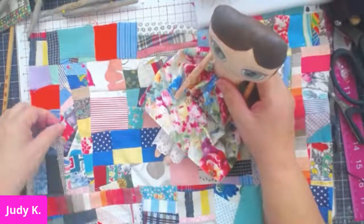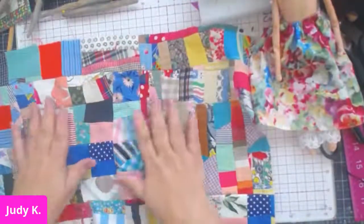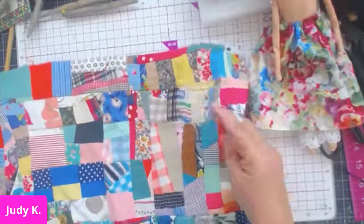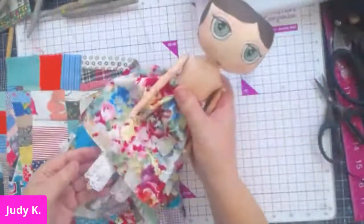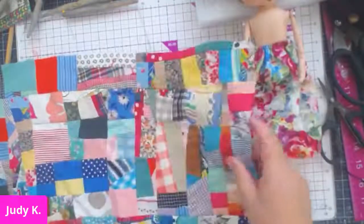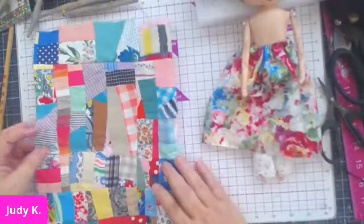I'm still looking. It's hard to find quilts or vintage fabric that is small, dainty. Because that's what I want now. I want all vintage. I tried to do her completely in vintage, but I couldn't because there's not enough small fabric. So this is what I did. I call it my Franken quilt.